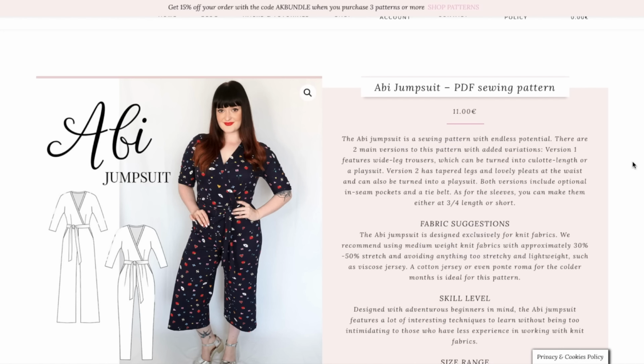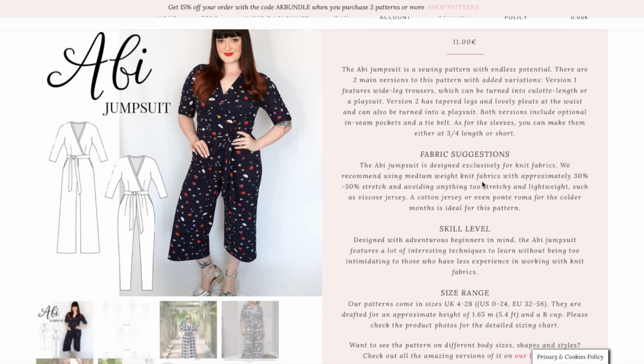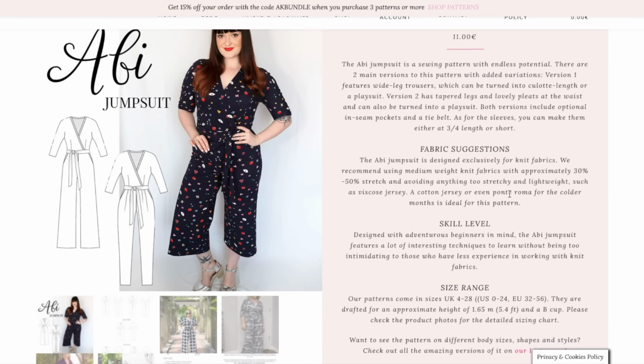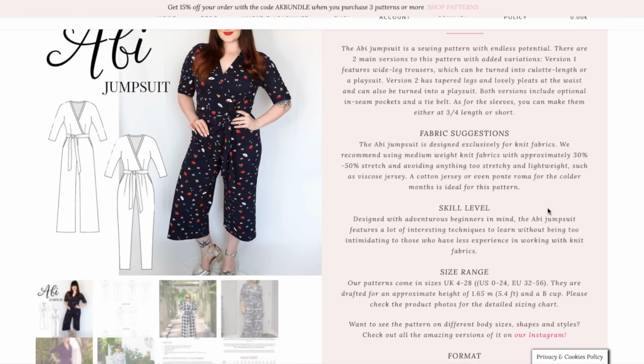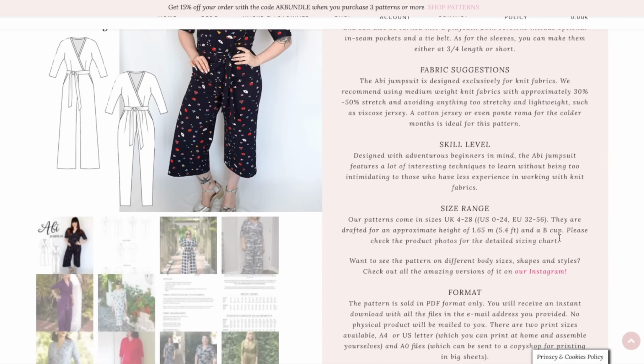So with pleats or without, okay. Both versions include optional inseam pockets and a tie belt. As for the sleeves, you can make them either 3/4 or short. It's a knit jumpsuit. Fabrics with 30 to 50% stretch. Cotton jersey, ponte are ideal. Drafted for a B cup.